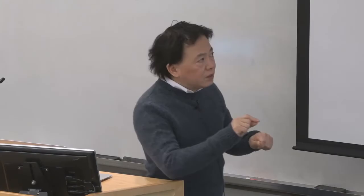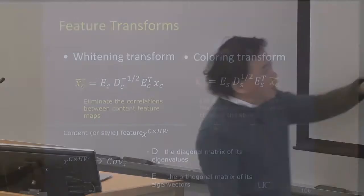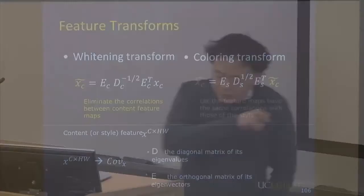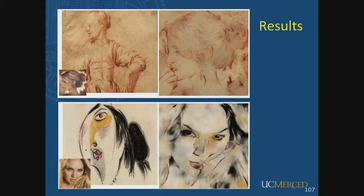Basically, you encode the content vector, and then you combine that content and style together. You use the eigenvector from the style image to do the coloring, and that's that. It has a closed-form solution, and it runs pretty fast. It's not real-time yet, but it's pretty fast. This is why we also submitted one paper with real-time work. I'll mention that in a bit.